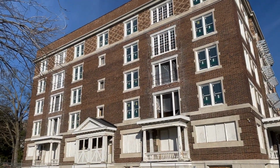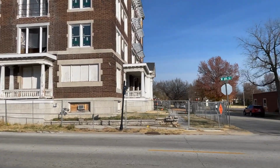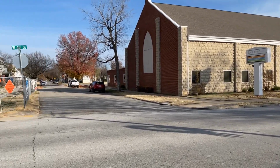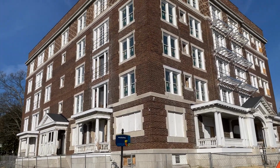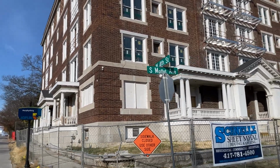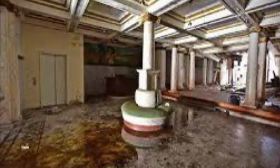The Olivia Apartments. So obviously, like I said, this is all we're really able to see. I will throw in some photos of what it used to look like on the inside. I found some photos from 2015, so I'll have to throw in some photos for y'all. What it used to look like. Pretty cool.